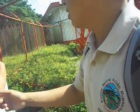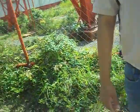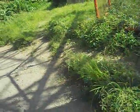This way is a short way to see the sloth and the viewpoints, the best viewpoint. And after this, we are going to take the other area. Go back here, go out here. We are going to do all the trails. It's the same trail, in the opposite direction. Why, you thought it was different?